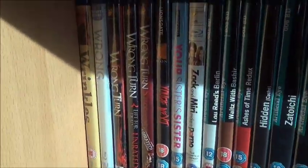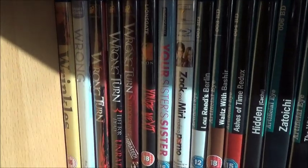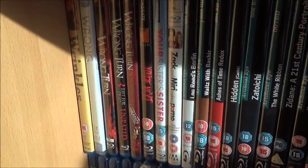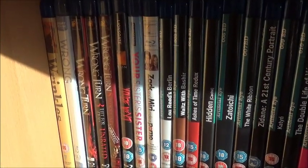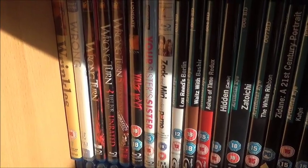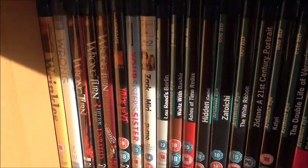And then the last few kind of alphabetical Blu-rays, I've got Wrinkles, Wrong Turn. I kind of got rid of Wrong Turn 2 because I didn't particularly like it that much. It's just not a very good film. Wrong Turn 3 and 5, I think. Yeah, and 5.